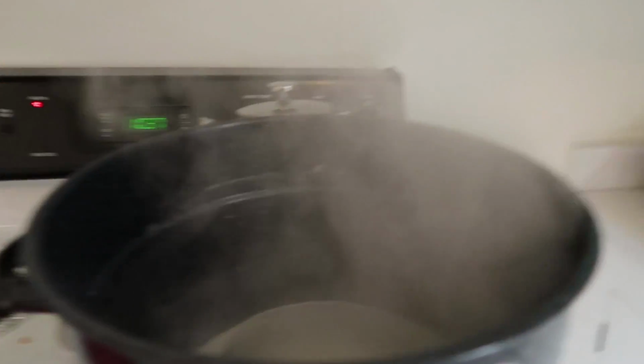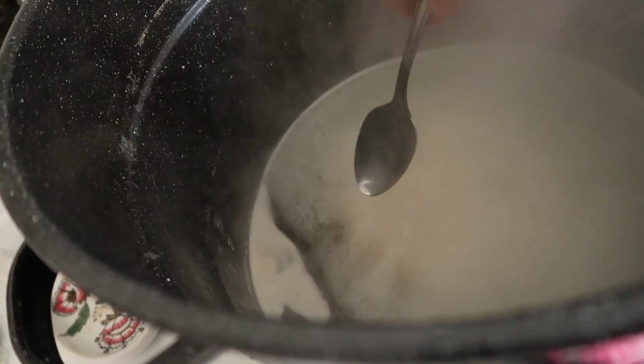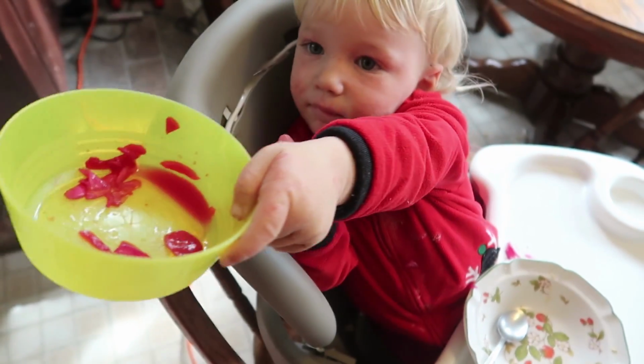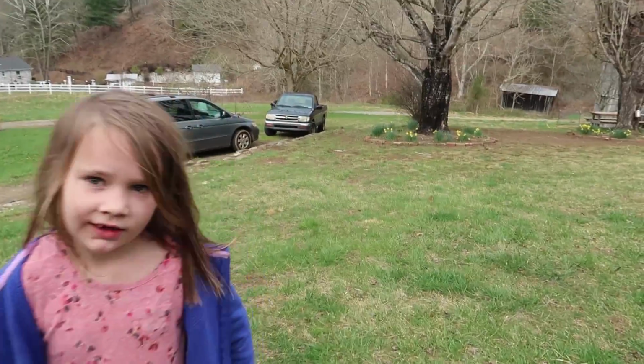Okay, I'm just checking this batch of maple syrup to kind of see where we're at with it. Looking good. When we started, it was like basically up to here, so it's boiled down quite significantly. Are you eating sauerkraut for breakfast? Are you done? We are going to check the maple sap.